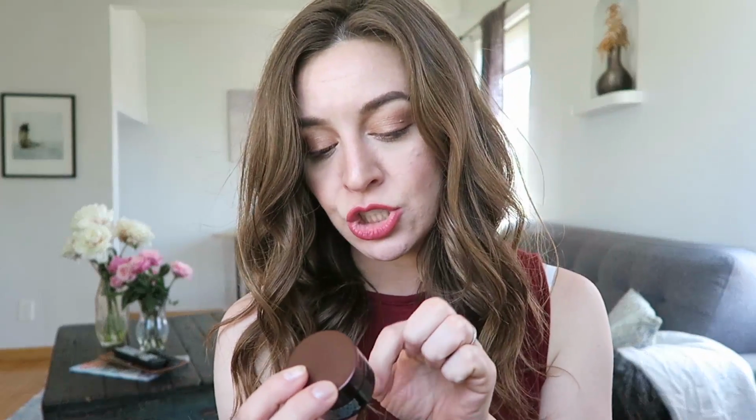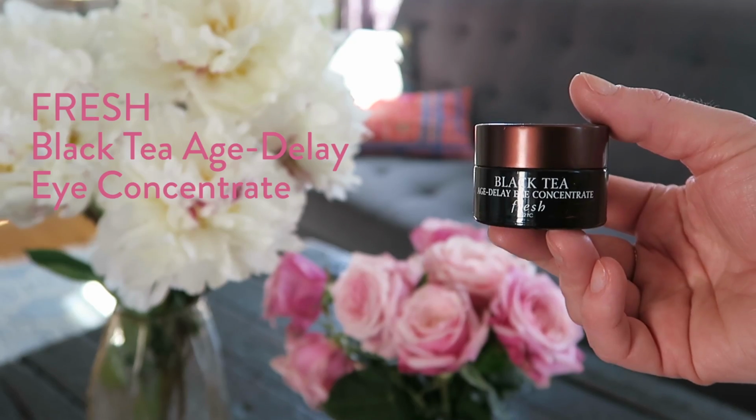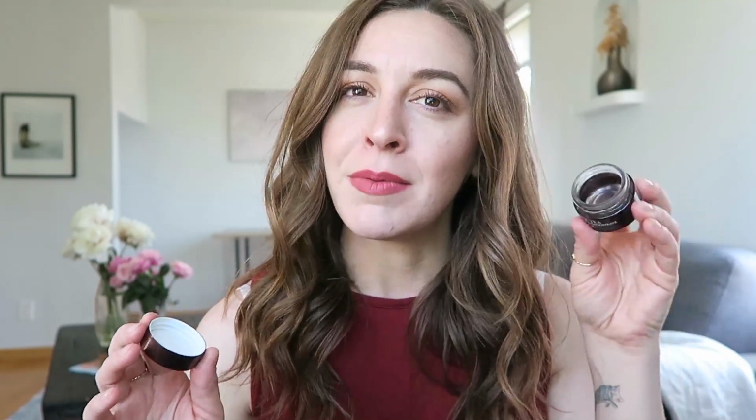The Black Tea Age Delay Eye Concentrate from Fresh. Finally used this guy up. This lasted a while, so you do get your bang for your buck on this. This was nice. I think this uses fermented black tea, which is kind of neat. And this is definitely one of those things that I saw quite a bit of difference when I used it as samples. And in the first couple of weeks I used it, I would see a decrease in my dark circles. But after a little while, I don't know if I just got used to the look of my face or if the active ingredients, because it's in a pot, stopped working. So, you know, maybe that's something.